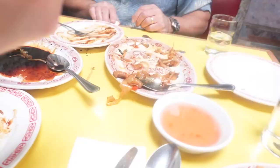Taste, 9.2. Ratio is 10 out of 10. I don't know if anyone's going to beat that ratio, to be honest. So yeah. We'll see. That says it all. Empty plates. Empty plates. That says it all.